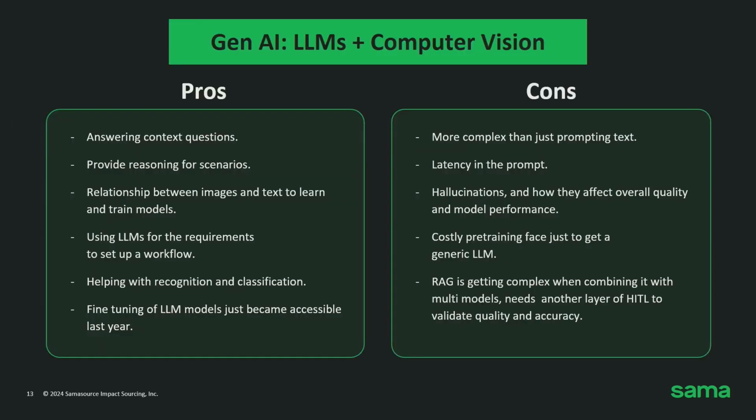Next, the buzzword that everyone has been using, including me now: GenAI, large language models, and computer vision. I think since the introduction of ChatGPT, the entire world is focusing on GenAI and large language models. Large language models are changing the way we use data. We see this with all the chatbots, the rise of virtual assistants everywhere. This is happening as we speak. I think we can all agree on this.